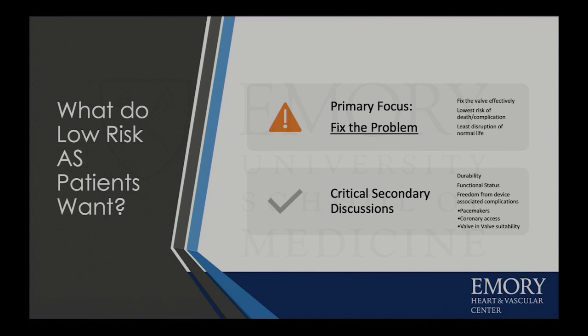So when we ask low-risk patients what do they want, the primary focus is to fix the problem. Fix the valve effectively with the lowest risk of death or complication and the least disruption of normal life. As those familiar with the Emory program are aware, our patients are now done under conscious sedation, just like they're getting a PCI, and they typically go home the very next day. I can't offer that from a surgical patient. They're going to spend 4 days in the hospital. They're going to have 6 to 8 weeks of downtime. So we're not necessarily offering equivalent experiences when you're talking about disruption of normal life.